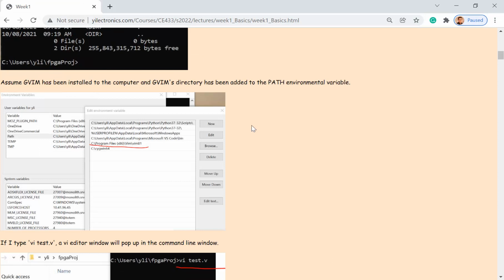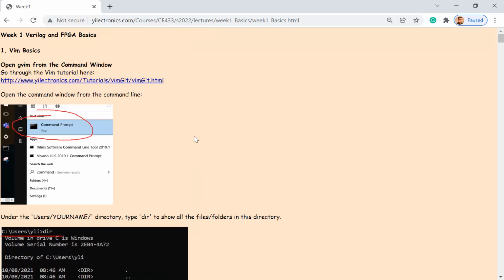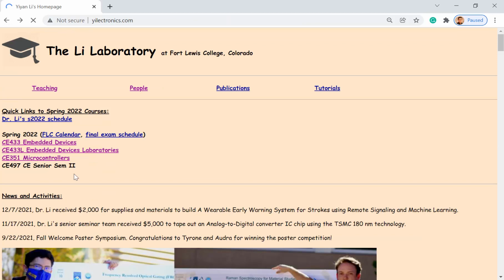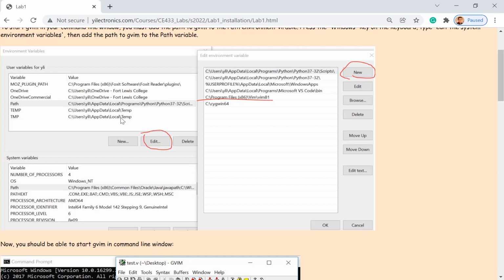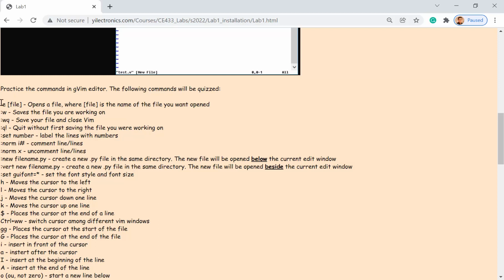Okay, so you can start working on that and make sure that this is going to be another topic. On Thursday, you are going to do the first lab, and you can see all the Vim commands on the website and how to set up the system variable for Vim. So you can start Vim from the command line. And so these commands are all important.